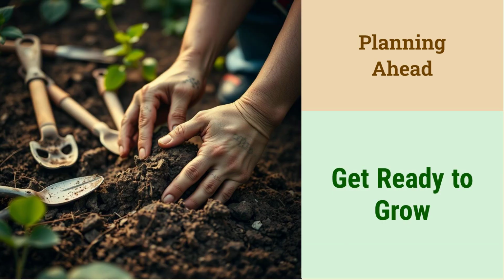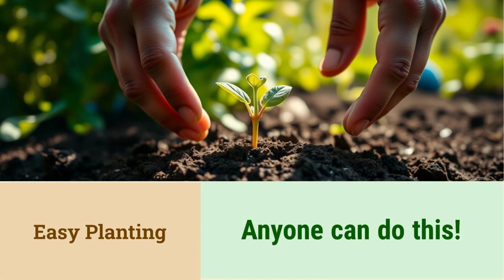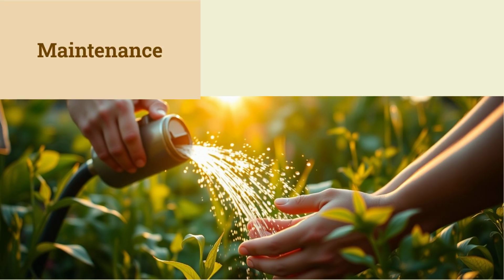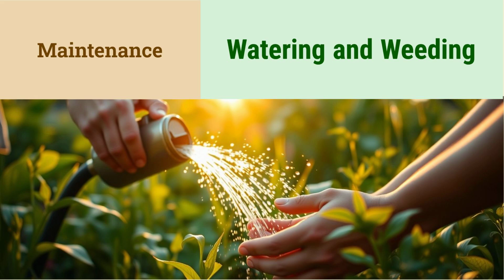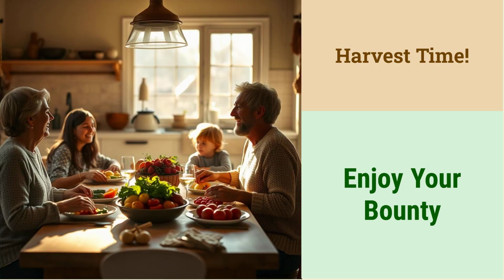First, we'll spend a few days planning and preparing. This includes choosing the right location, getting your soil ready, and selecting your plants. Then we'll dive into planting with some super easy techniques. Trust me, anyone can do this. The bulk of the challenge is maintenance: watering, weeding, and giving your plants a little TLC. Finally, the best part: harvesting your bounty and enjoying the fruits, or vegetables, of your labor.